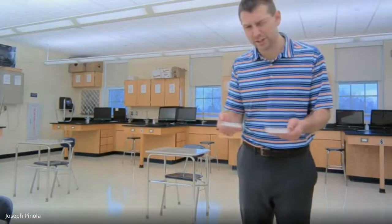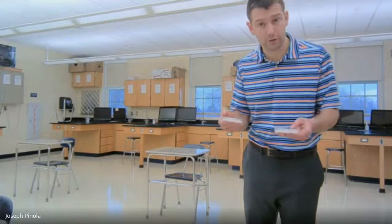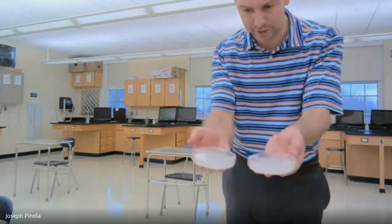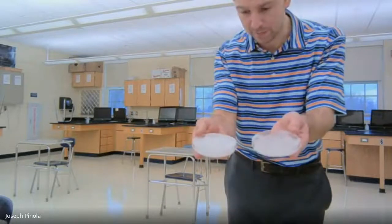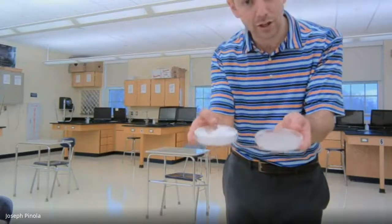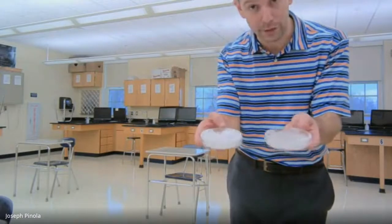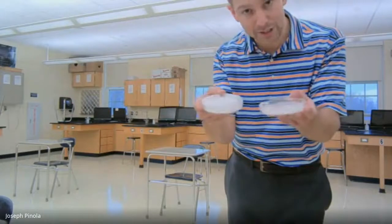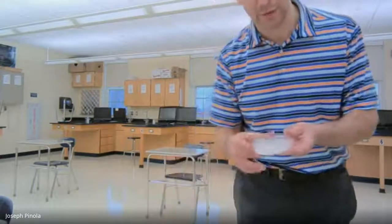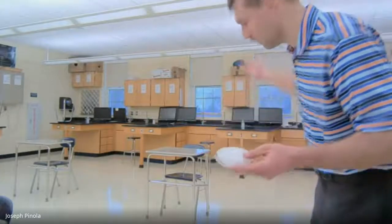So today we're going to see that visible light is all around us, but so are ultraviolet or UV rays. Here are two containers that each contain a bunch of beads. These are special beads. They change colors when they detect ultraviolet or UV rays. I'm going to take one of these containers of beads and leave it right here on this table in front of the camera. And I'm going to take the second container and put it in the window.